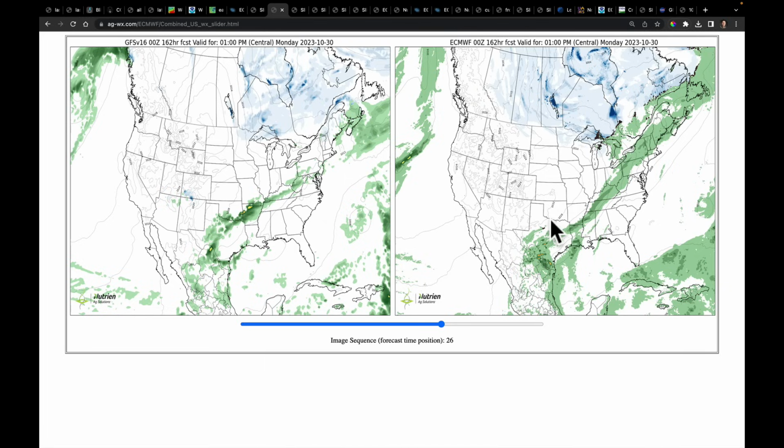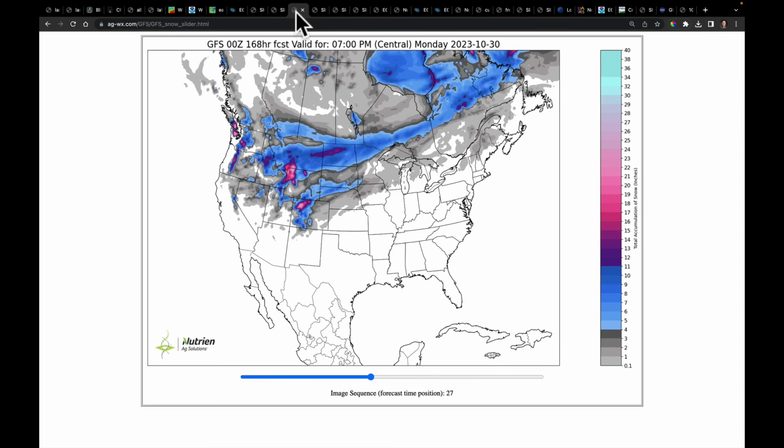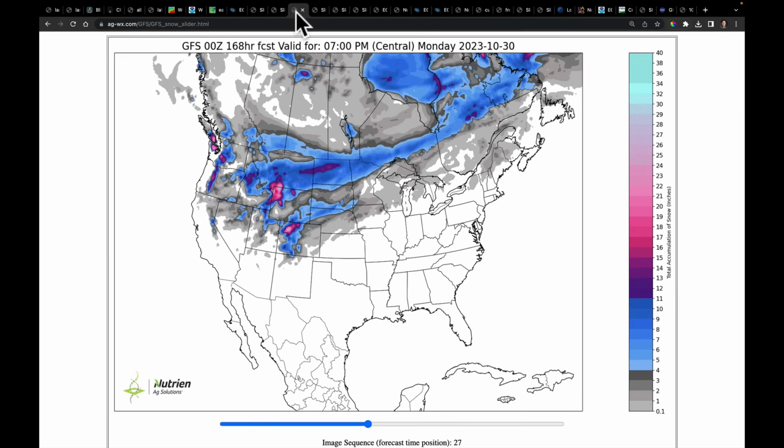So the temperature swings in the midsection of the country are going to be pretty dramatic. I mean, 90s yesterday, and we're going to be replacing that with temperatures that might be 40 to 50 degrees colder than that by the end of the week or the start of next week. So let's get an idea on some of the totals here. I just went ahead and queued up the GFS 7-day forecast for total accumulated snowfall.